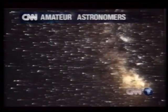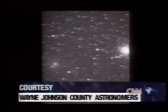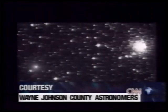This is what the sky looked like July 22nd, 1995, when two strangers 400 miles apart looking through amateur telescopes noticed a fuzzy dot. Alan Hale was at his mountain home in southern New Mexico. Tom Bopp was stargazing with friends in the Arizona desert.